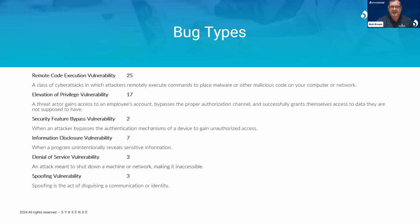3 denial of service, and 3 spoofing vulnerabilities, very similar to each other. Actually, they're not similar to each other. Denial of service is an attack that's meant to shut down a machine or a network, making it inaccessible, and spoofing is the act of disguise. Now, there's actually one more vulnerability on this list, which actually was highlighted to me by one of my team members, which is a tampering vulnerability.